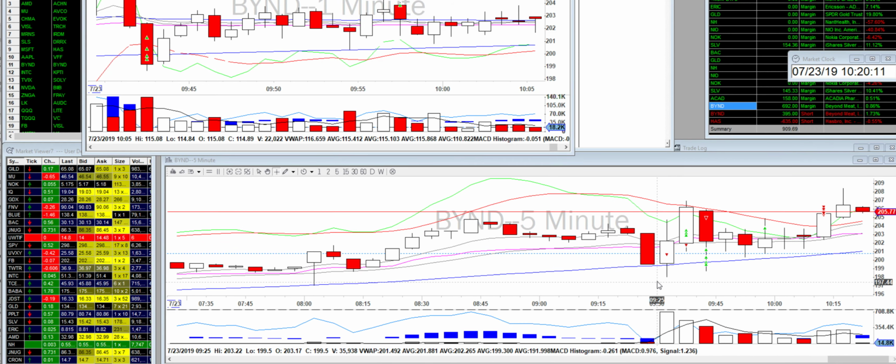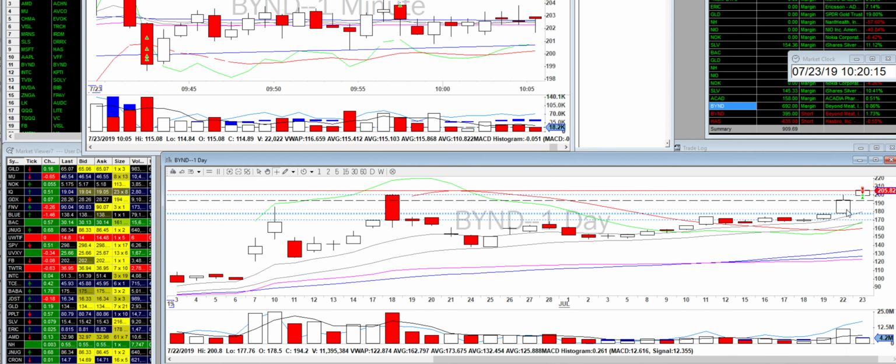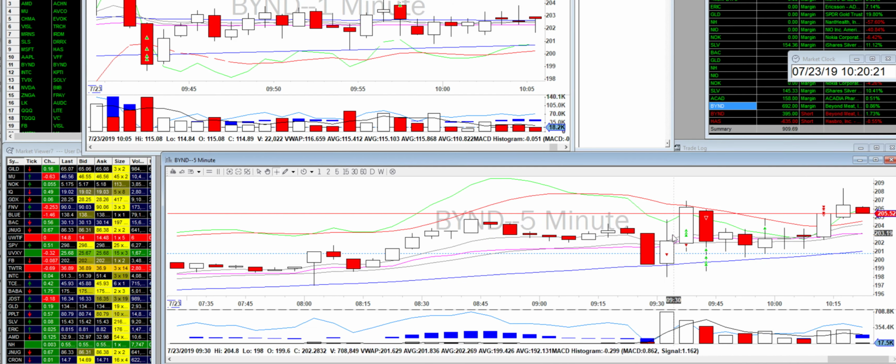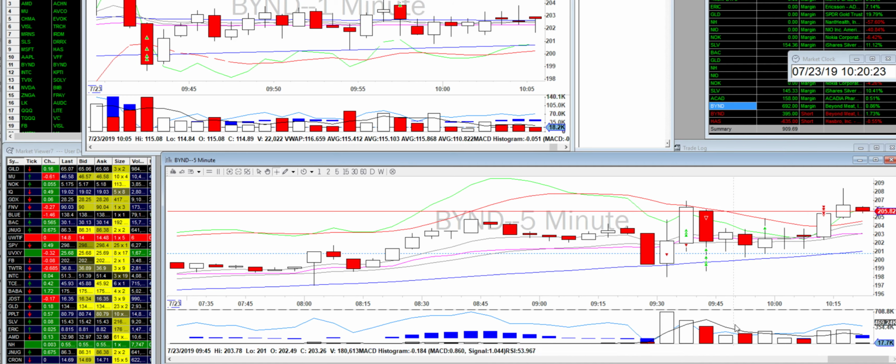I took some shares of BYND. So actually, let's take a look. On the daily level, it popped up. On the 15-minute, there's a rejection here. So I think initially I took a short position, thinking it will break this.